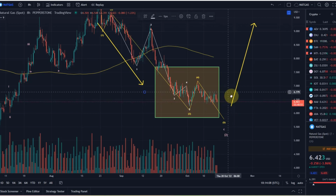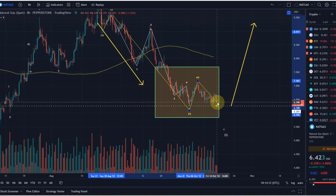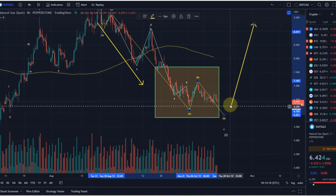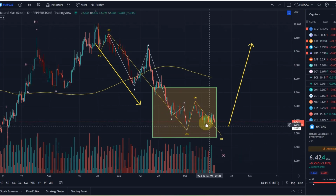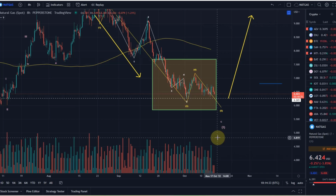Now, let me move that down here. If we don't see it, it could be a truncated wave 5, not ideal. Ideally, I want that wave 5 anywhere below the low of the wave 3, so anywhere below roughly the 627 level. That's what I'm looking for. If we, however, break that 585 level, then we are probably going to come down into the region of $3.50 to $4.